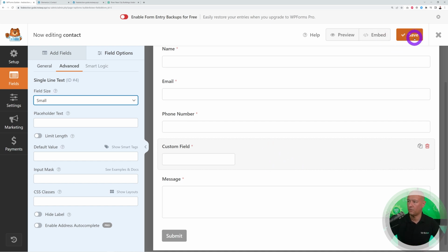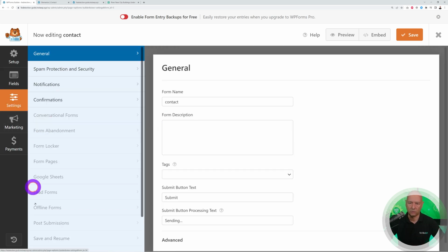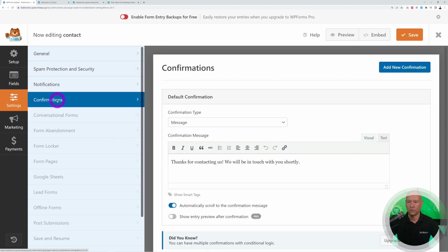Once you're done customizing your form, click Save. There you go. And now you want to make sure that the form is going to reach you. So for this, we go to Settings. And as you can see, you have General, Spam Protection, Notifications, and Confirmation. So the confirmation, that's basically what your visitors will see once they have submitted the form. So for instance, here we see, thanks for contacting us. We will be in touch with you shortly. Now you could put something else, whatever you feel like. Okay, so just put it here.